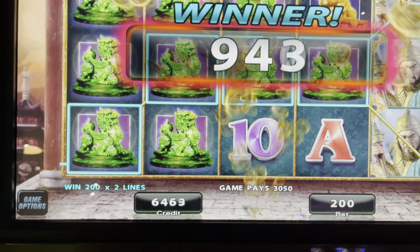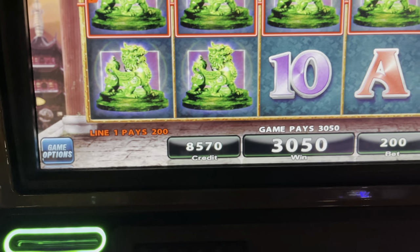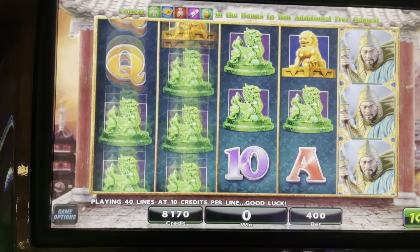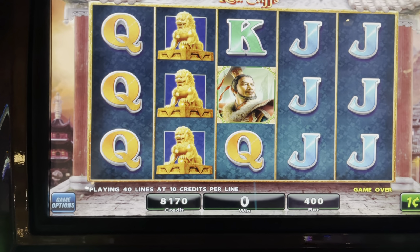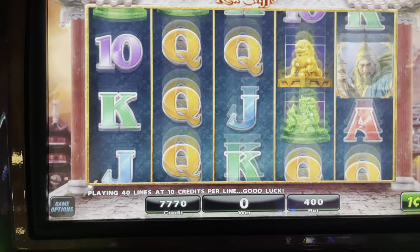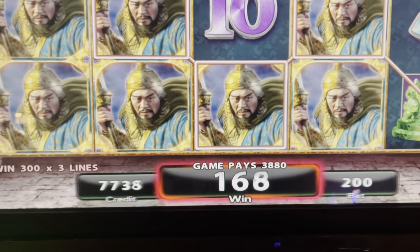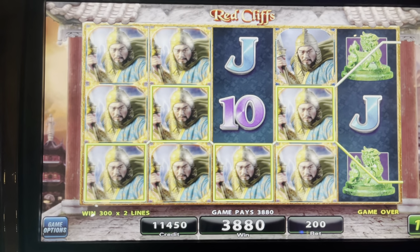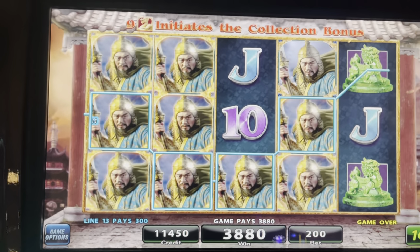Nice little screen, another $2 bet. 85, man, I'm 15 away from doubling that money. Let's do a $4 bet. Do another one. All right, we'll be back. A couple spins later, 38.80. All right, 114. So I'll go down to 100. I'll keep you with me, and then I'm going to cash out.